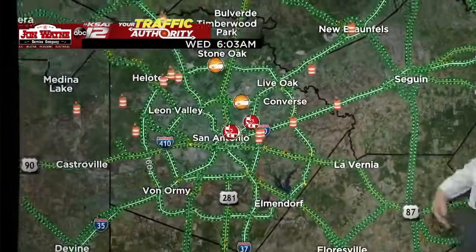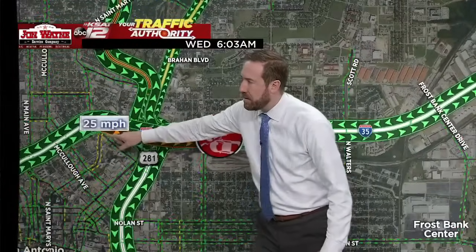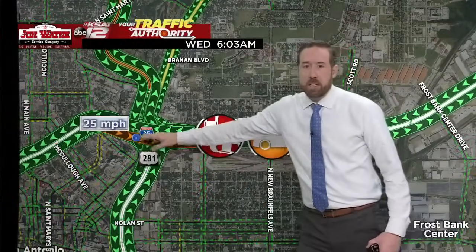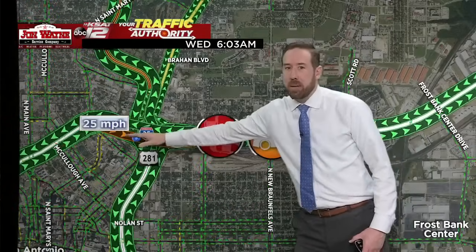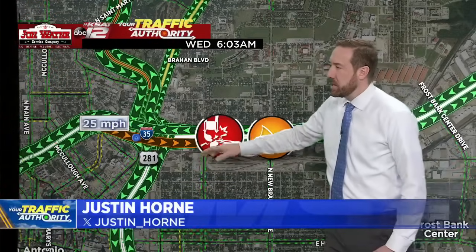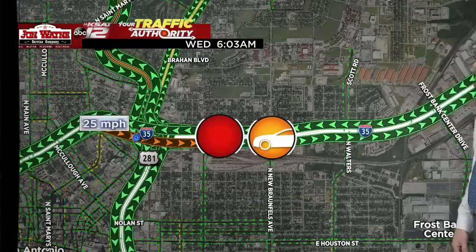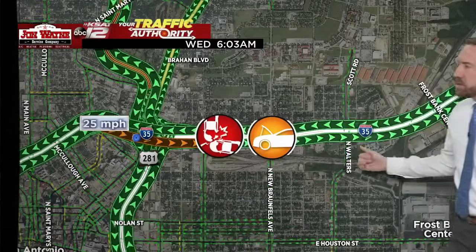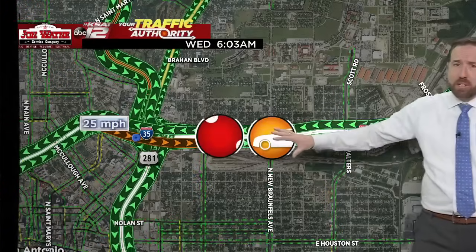This is roughly from North St. Mary's, which is right there, to Pine Street. You're going to be traveling about 25 miles per hour or less at this point because of that crash. So this is going to cause some significant delays as you cross over I-37 and 281 there and head towards, say, Walter Street. So that's the biggest issue we have out there right now.